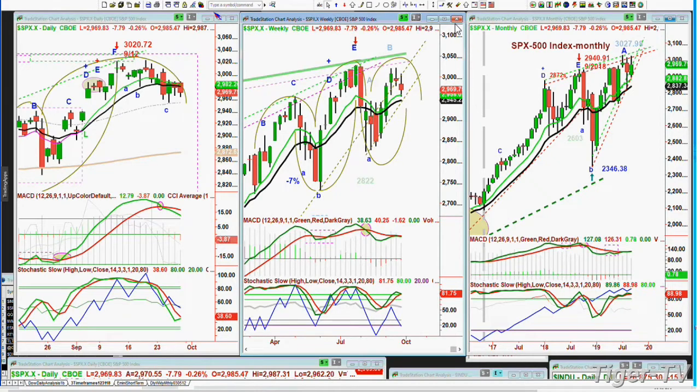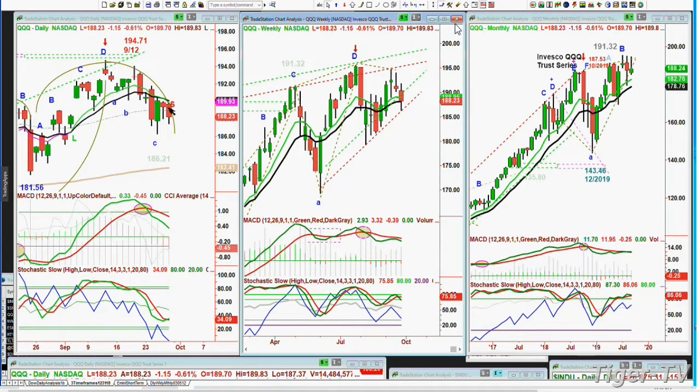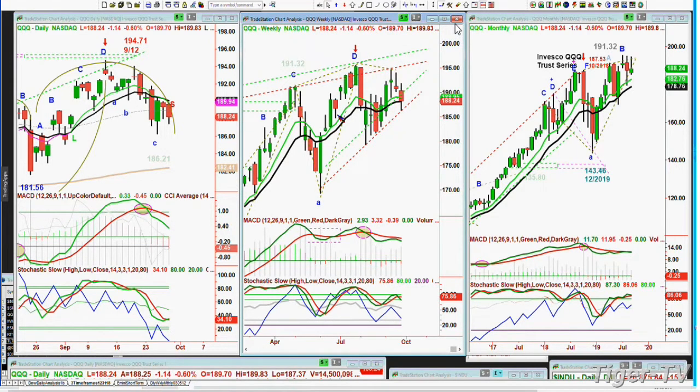Okay, look at the QQQ. This is not good. This is making deeply lower lows and lower highs. The 194.71 was the last high, but 195.55 was the all-time high, the week of the 26th of July, and it had a very sharp decline to the 179 level, then a big rally to 194.71. Now we're down to a 186 low, tried to rally, and bounced to 188.22. But the MACD is negative, stochastic's negative, and now let's take our chart.